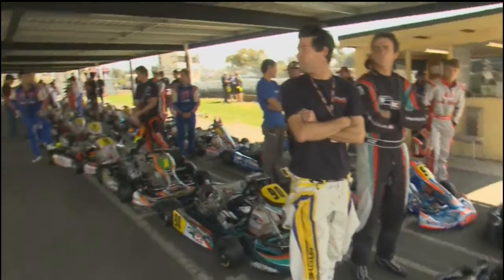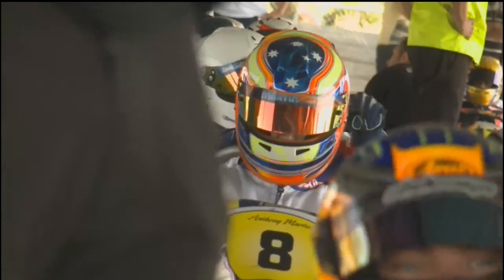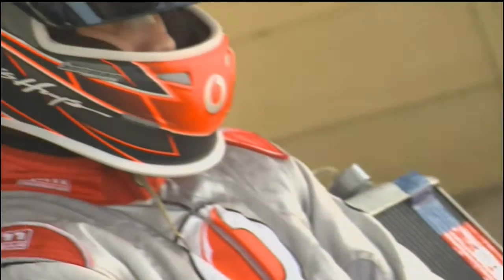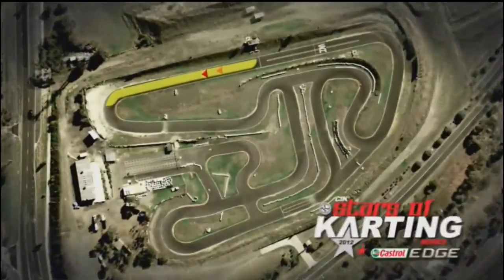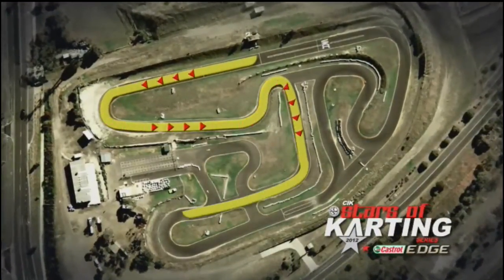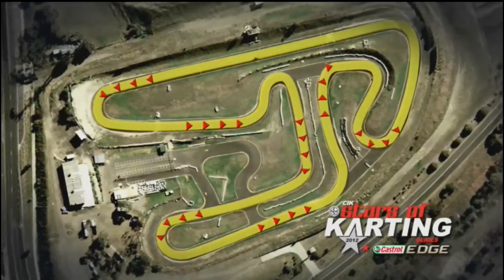The Pro Gearbox drivers, they're assembling themselves on the grid for the first final here at the last round for 2012 in the CIK Stars of Karting Series, presented by Castrol Edge. Chris Hayes, Matthew Wall, Hayden Patrizzi and the like preparing themselves on this Port Melbourne circuit, 960 metres, 28 to 30 gear shifts a lap depending on the gearing setup. That calculates to one shift around about 1.8 seconds.